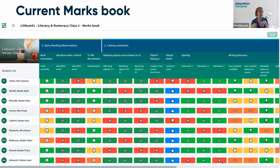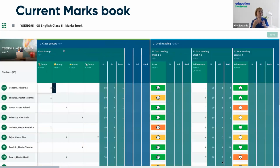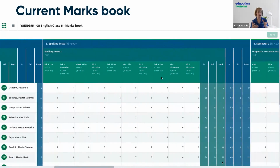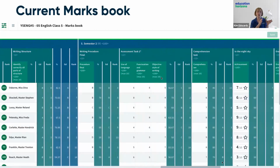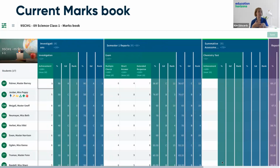So this is early years. You can see you've got emojis, you've got colours, and they really run it as a running record. This is an example of year five, numbers, emojis. There's also scale in there, which is really important. Letters, so from early years to upper primary, etc., to more of a secondary here, which is, you know, straight summative assessment. So that's what's currently available.